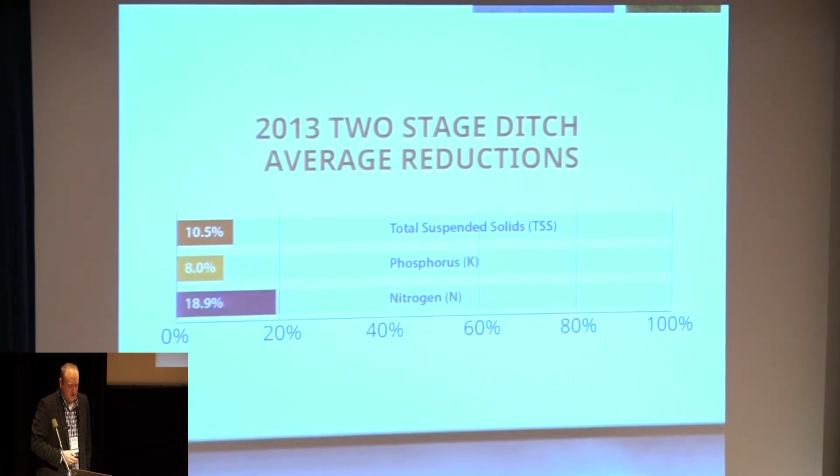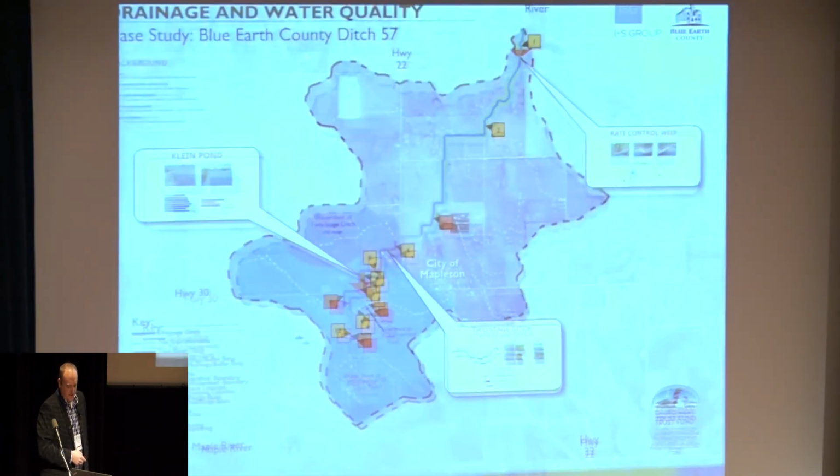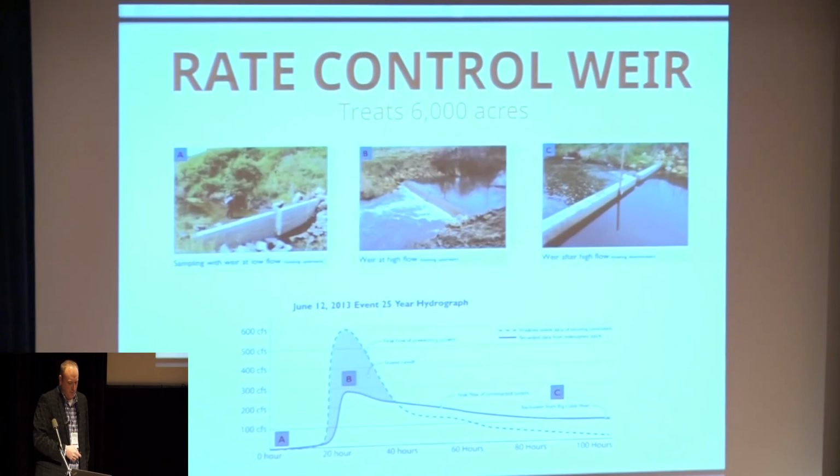So how did the two-stage ditch perform on our 2013 rain events? I don't show flow here because from monitoring station to monitoring station, we're adding 550 acres of watershed coming in. So we had an increase in flow. So we just looked at the water quality components. For those 8 rain events, we had a 10.5% reduction in TSS, 8% reduction in phosphorus, and 20% or 19% reduction in nitrogen.